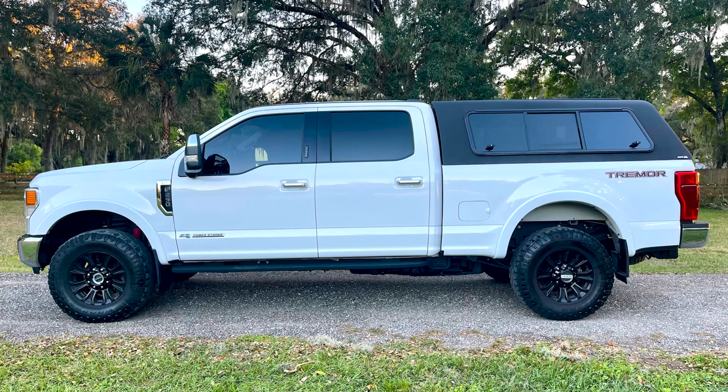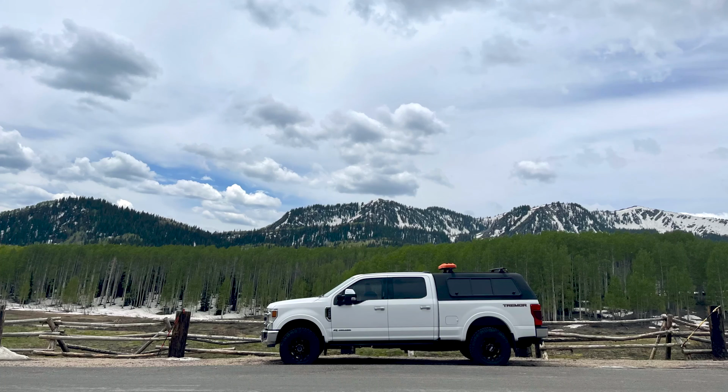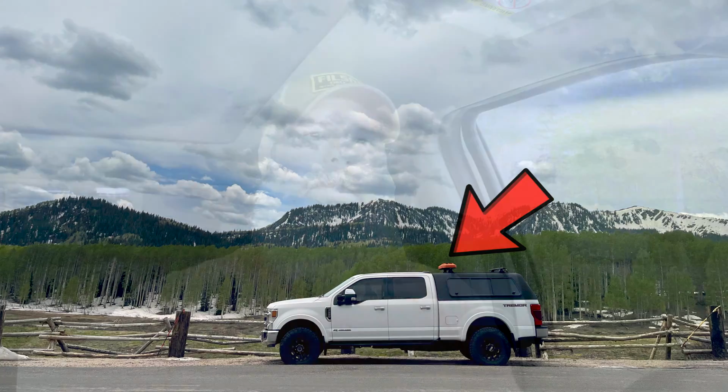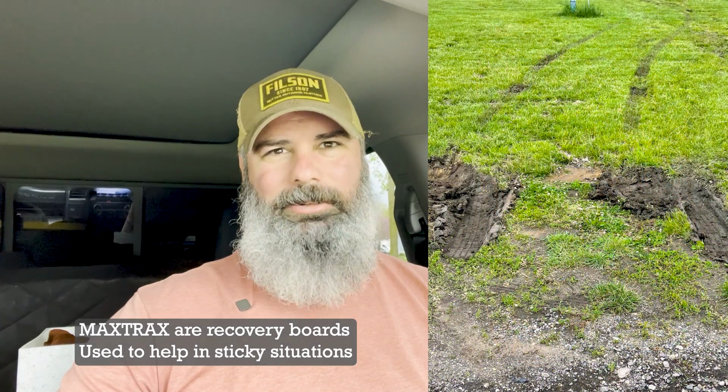One of the first things we did early on with it was to just take it and get the windows blacked out with some limo tint. Keeps eyes off what's in the bed. But we did add LED lighting inside the topper, so if we are working at night, we can see what we're doing. And we've got the rails and roof racks on top, which is where our MAXTRAX sit right now. Keeps the MAXTRAX easily accessible if we need to hopefully help somebody else out, not ourselves.